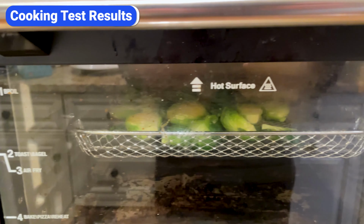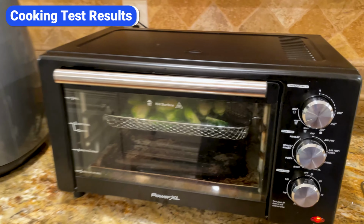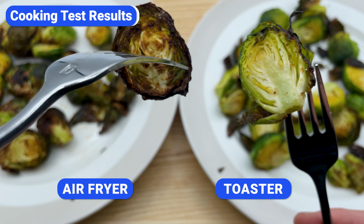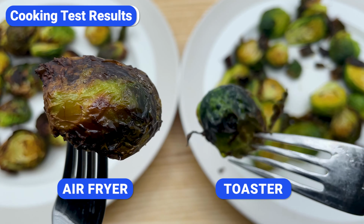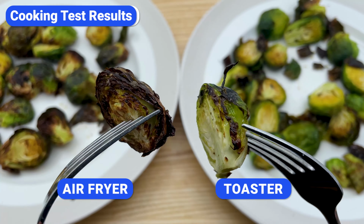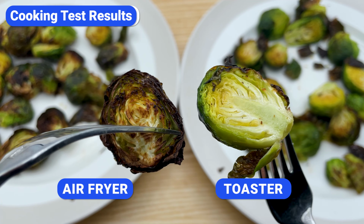The batch I cooked in the air fryer was completely done after just 13 minutes. The batch cooked in the convection toaster oven took close to 20 minutes. As you can see, the Brussels sprouts cooked in the air fryer came out significantly darker and crispier. The center was cooked through but slightly firm. The Brussels sprouts cooked in the convection toaster oven were tasty and cooked well, but they didn't crisp up as much on the exterior.